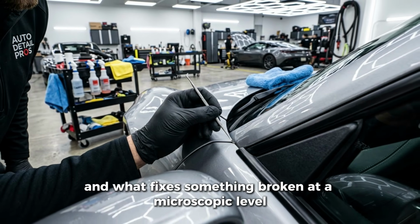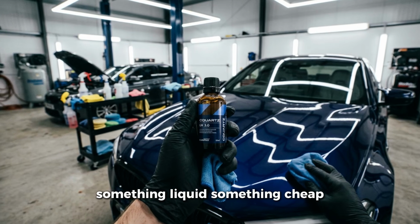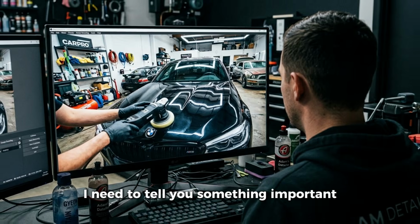And what fixes something broken at a microscopic level? Something that can get inside those fractures. Something liquid. Something cheap.